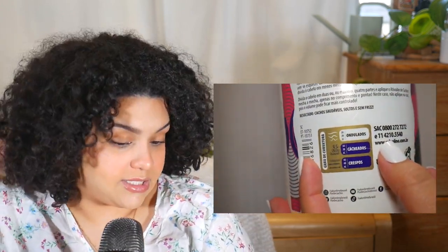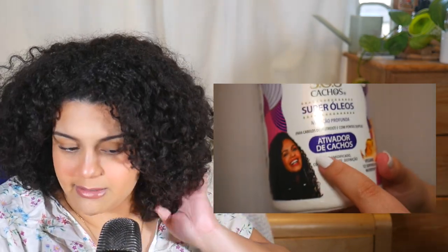But right now we're doing the SOS Cachos. Now this is in Portuguese and I speak Spanish, so it's a bit hard for me to read, but I tried this at my friend's house and it ate. What she told me was it works as a styling cream, and I did ask the lady at the Brazilian store, is this a cream or is it a conditioner? I need to know. She's like, it's a crema, crema. So I was like, okay, I know what that means. That's what she told me, and it's called Activador de Cachos.